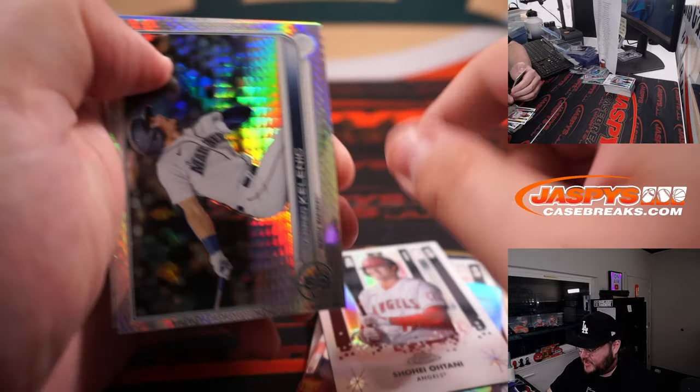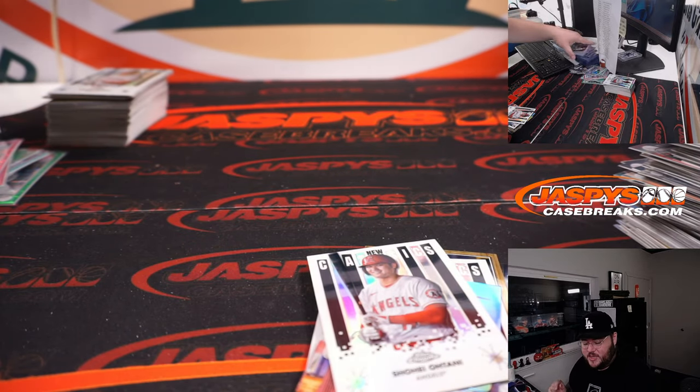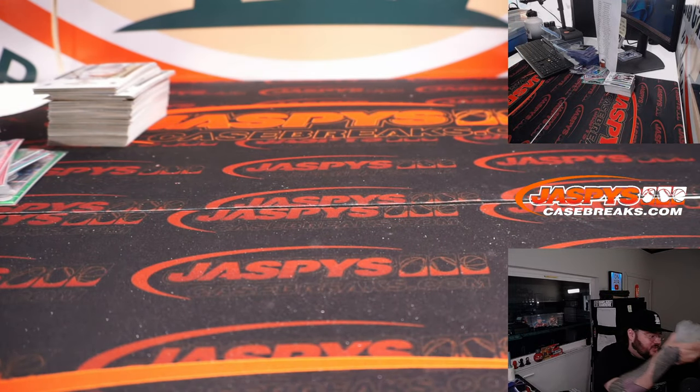Classic Shohei Ohtani, Hyper Jarred Kelenic, and a refractor of Ryan Zimmerman. Nice. There we go. We're calling it a wrap on that. Let's take a look at our autos. Some of our shorter parallels. Some oranges, some fives.